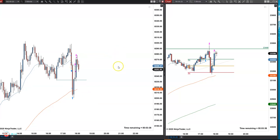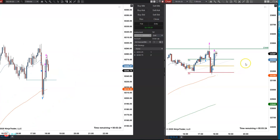That's it for me today. Nice trades on Dow Jones and Nasdaq. 2 trades on Dow Jones, breakout trade on Dow Jones, and then again a second breakout, and finally trading some opens today. So that's it. Hope you learned something.